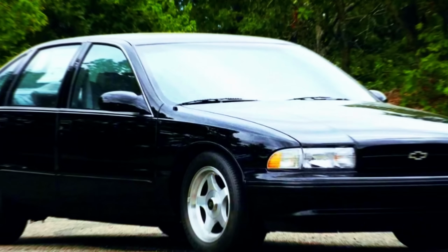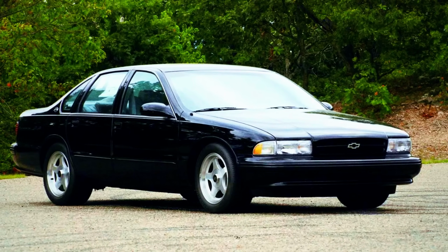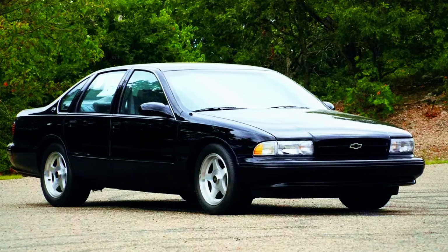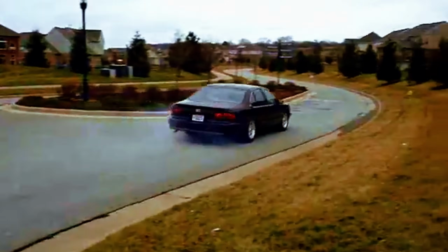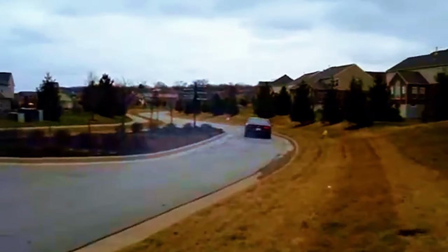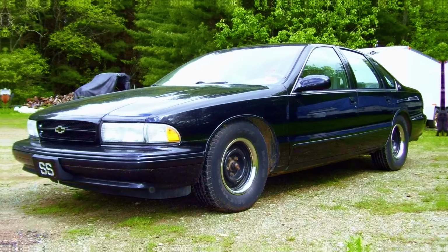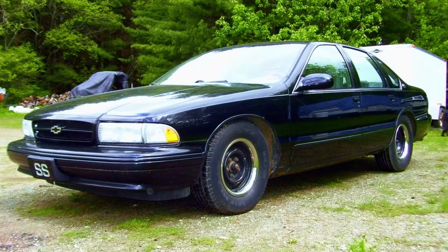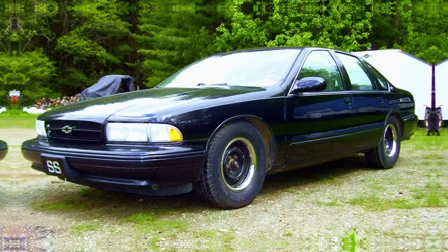At its core, the 1996 Impala SS packed the 5.7-liter LT1 V8, borrowed from the Corvette, albeit detuned slightly for sedan duty. It was rated at 260 horsepower and 330 pound-feet of torque. That may sound tame by today's standards, but in the 90s, it was a beast, especially in a full-size, four-door body. The engine gave the car impressive straight-line performance.